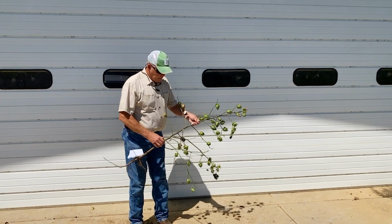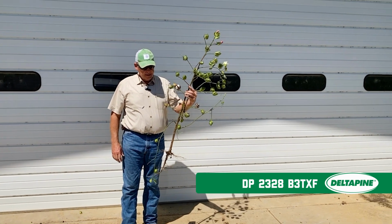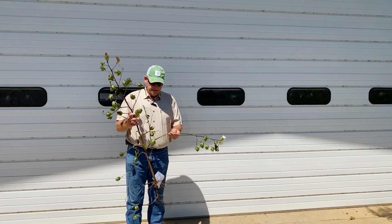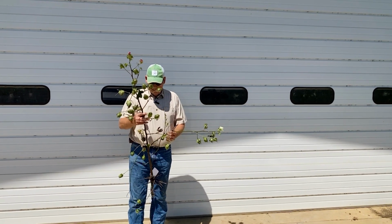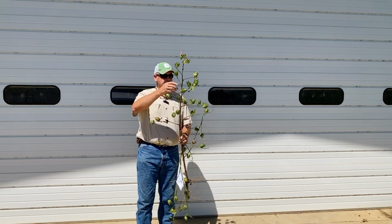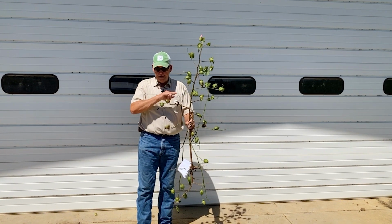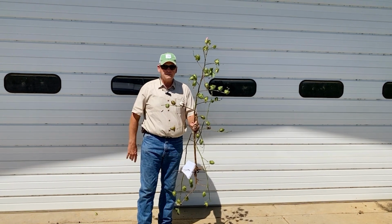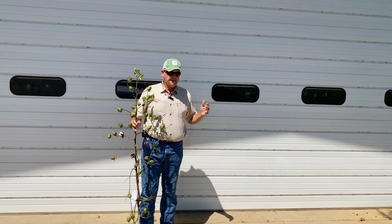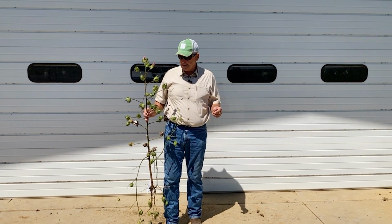And our last NPE variety is 21R4132. Again, a real bushy growing plant, heavy back fruiting. Actually started back fruiting on node 2. Started its first fruiting branch on node 5. As you can see here, it's got really good first position retention, good lateral fruiting. And again, this one tends to fruit fairly close together on its lateral fruiting branches. So I think our class of 22 candidates are really full from a B3 TXF perspective.